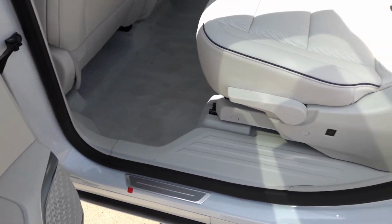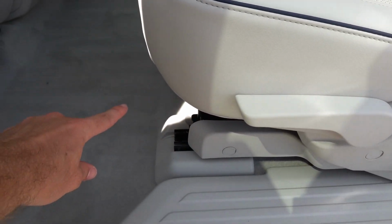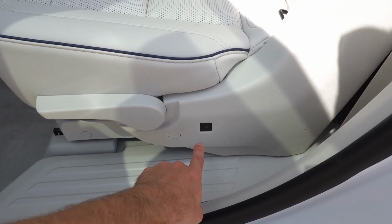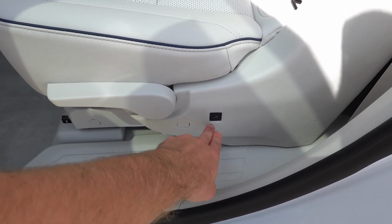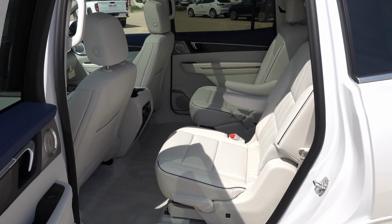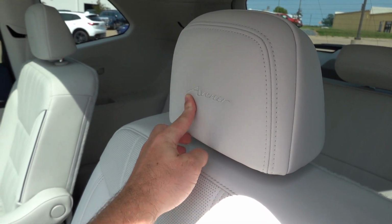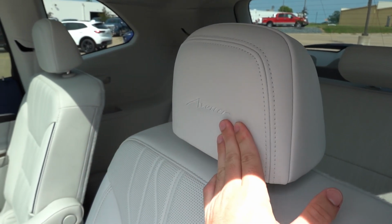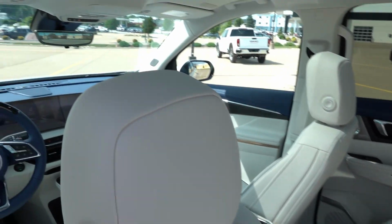And then coming to the seats themselves, you do have the recline as well as the slide adjustments here and here beneath the seat. And then it does come standard with the power release, which is easy access to the third row, which is either optional on some of the Traverse vehicles and of course found on some of the Acadias. But the seat materials are going to be identical to the front, and you even do get the same Avenir embossment in the headrest, which is just a small detail that I appreciate from GM doing that in their top of the line model.